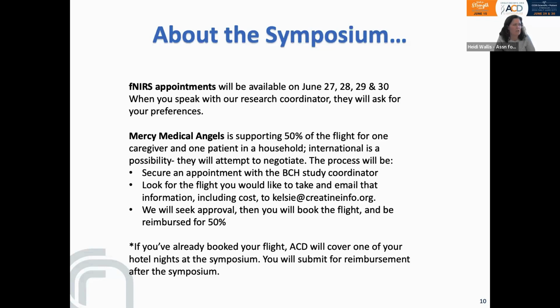ACD has arranged with Mercy Medical Angels to support half of the cost of the flight for one caregiver and one patient in a household to come participate in this. They will try to support international participation. They have to negotiate with their partners, but the process is to secure an appointment with the study coordinator.